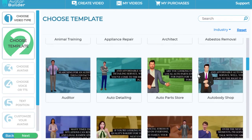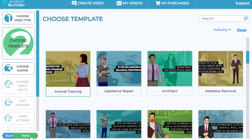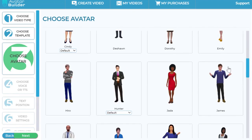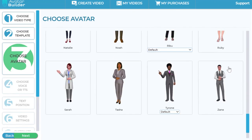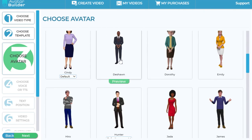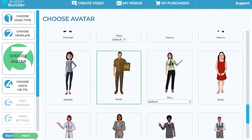So let's, for example, say we wanted to pick one of these ready-made templates right here. Well, let's do that right away. So we could choose, let's say, this one, okay? And you click next, and then you can choose one of our 3D avatars that's built in. We have a ton of them right here, as you can see. You can pick any one of them. I mean, it's up to you what you decide to pick. So let's hypothetically say I wanted to pick one of these avatars here, or any one of them for that matter. So let me pick this one, Noah.